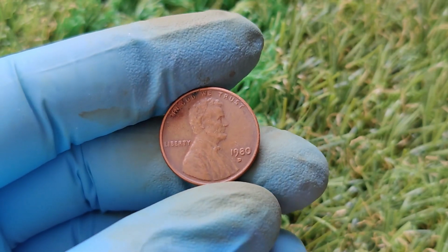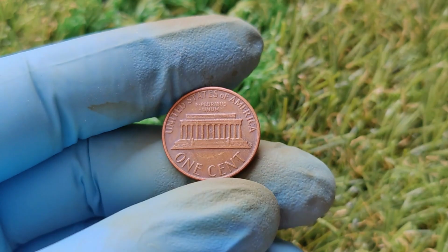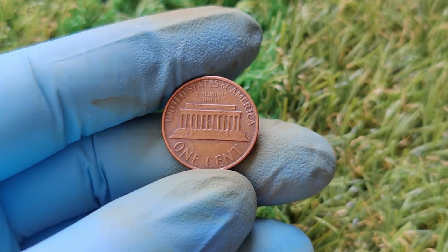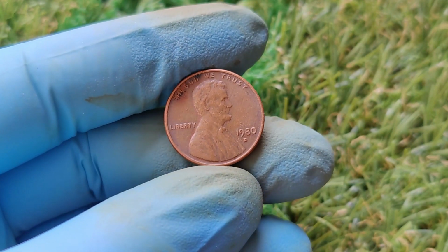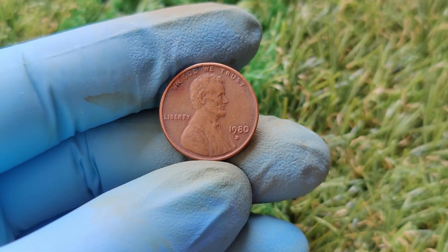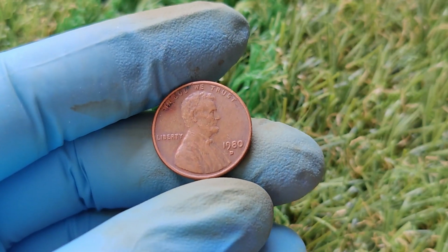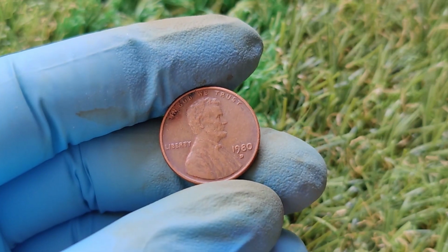If you find a 1980 D penny with a strong visible error, it could be worth hundreds or even thousands of dollars. Some examples include a double die obverse where the lettering or Lincoln's profile looks doubled, or maybe an off-center strike where the design is shifted significantly to one side of the coin. Major off-center errors can be worth between $50 to $250 depending on the severity and eye appeal. Clipped planchet errors, where a piece of the coin is literally missing due to an issue at the mint, are also highly collectible. Those types of 1980 D penny errors can easily bring in $100 to $400 or more depending on size and placement.